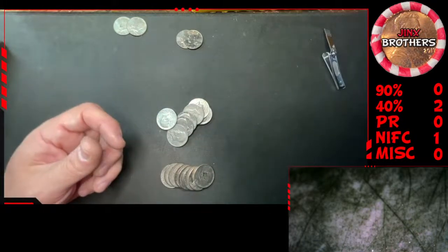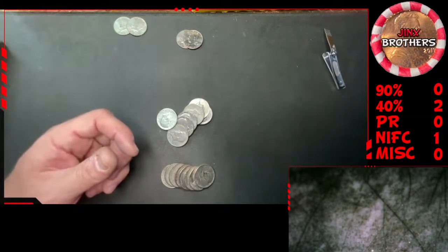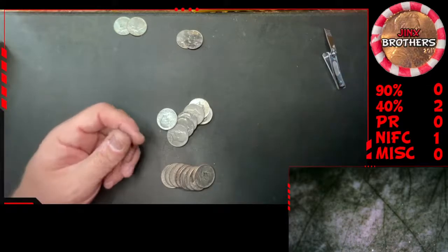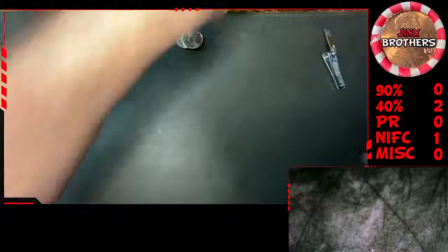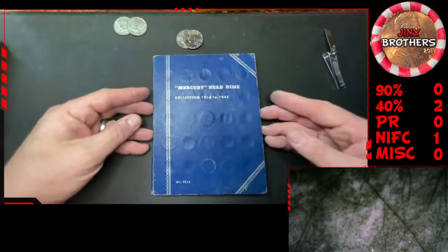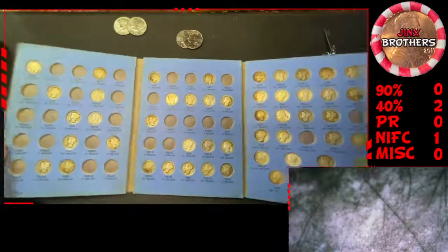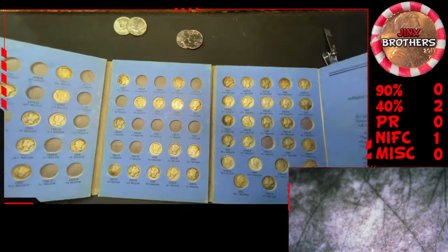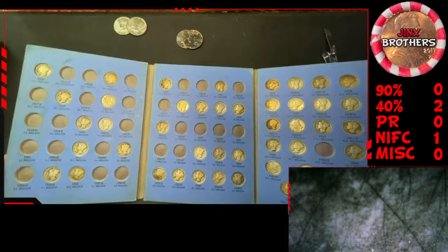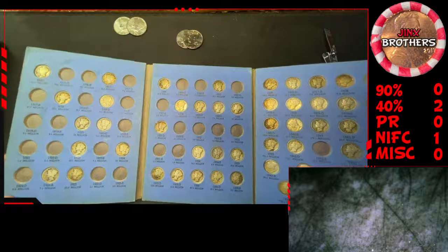Take a look at this here. I gotta unbury it. Those I looked at. So I picked up this last week. It's got 50 dimes in it. And I got it for $95. So I was pretty happy about that.